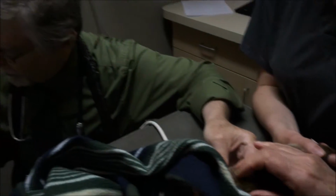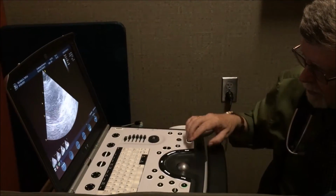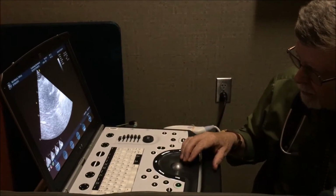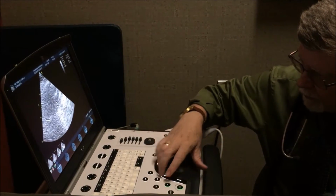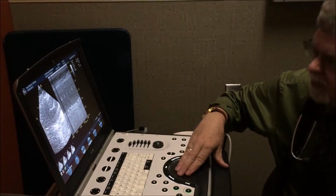Tell when you've got the heart because it moves. In her case, quickly. Oh my goodness, no, very hard. Okay, so what I'm going to do is put this probe right across there like that. Can't see that. There we go.